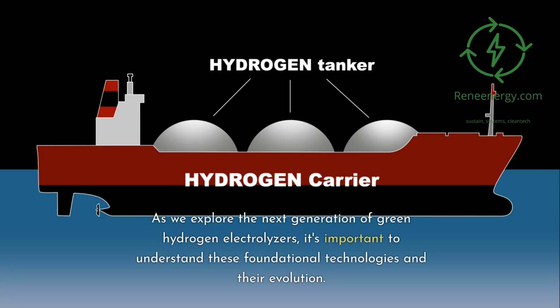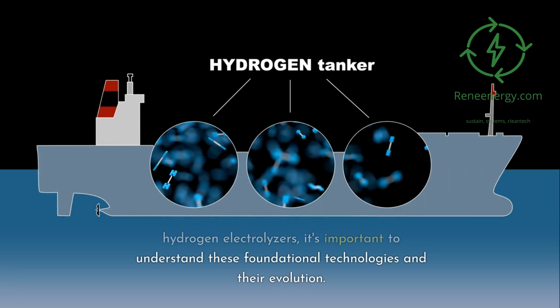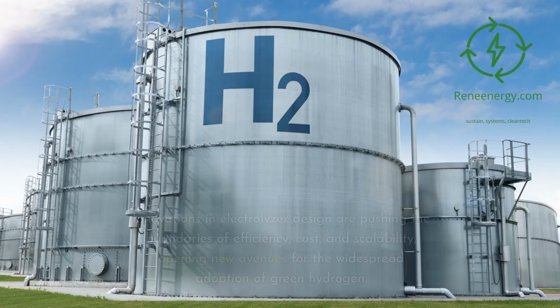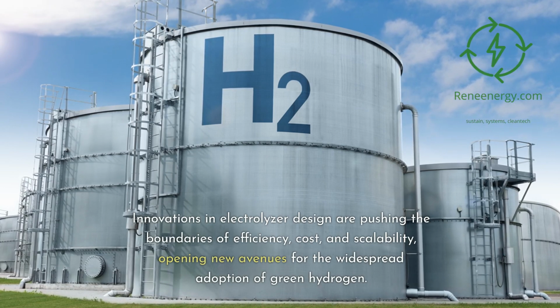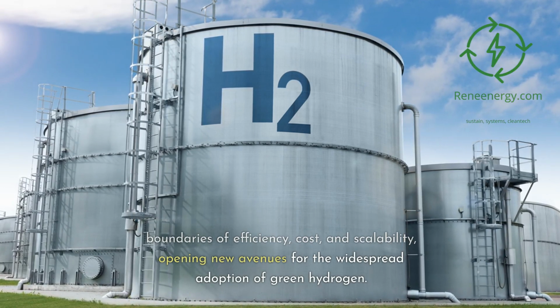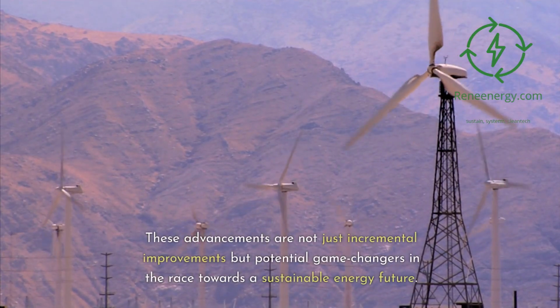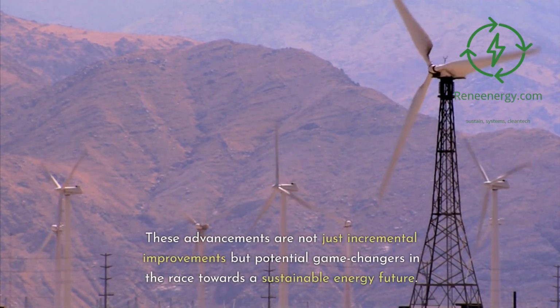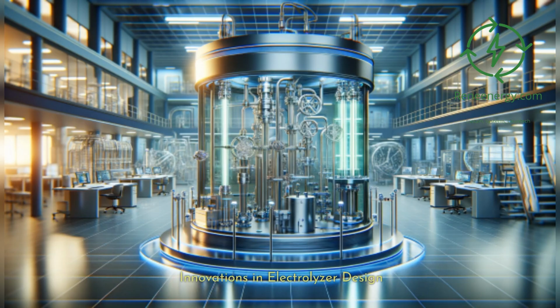As we explore the next generation of green hydrogen electrolyzers, it's important to understand these foundational technologies and their evolution. Innovations in electrolyzer design are pushing the boundaries of efficiency, cost, and scalability, opening new avenues for the widespread adoption of green hydrogen. These advancements are not just incremental improvements but potential game changers in the race towards a sustainable energy future. Innovations in electrolyzer design.